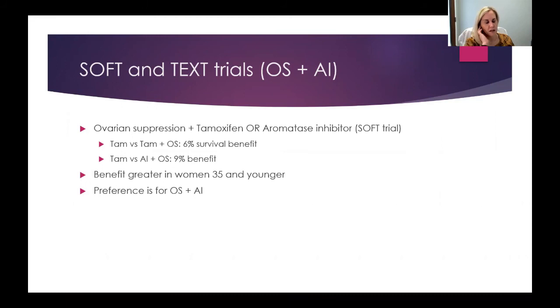So there were three different groups there. And when you looked at tamoxifen versus tamoxifen plus ovarian suppression, there's about a 6% survival benefit. So even with just the tamoxifen alone, adding the ovarian suppression and not using the aromatase inhibitor was still more beneficial. And then in tamoxifen versus an aromatase inhibitor plus ovarian suppression, there's about a 9% benefit. Again, a lot of this correlates to what is your overall risk, because for some patients, their risk is barely even either of those numbers. And so certainly doing this treatment isn't going to give them that kind of full benefit. So it's about having a lot of discretion with who's higher risk and who's really going to benefit more from it.